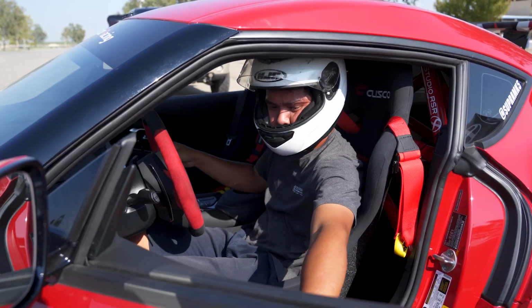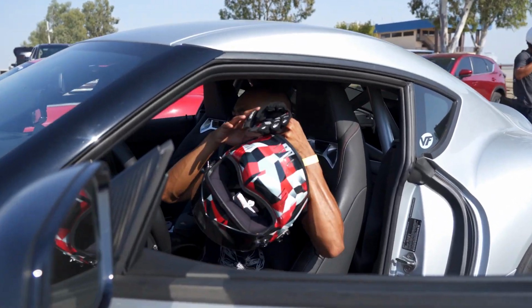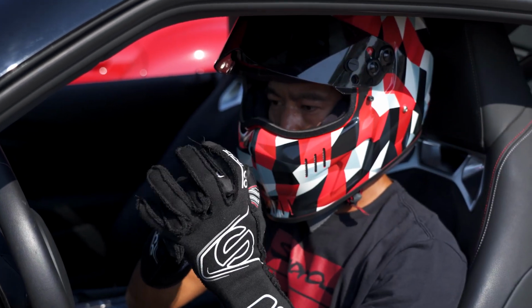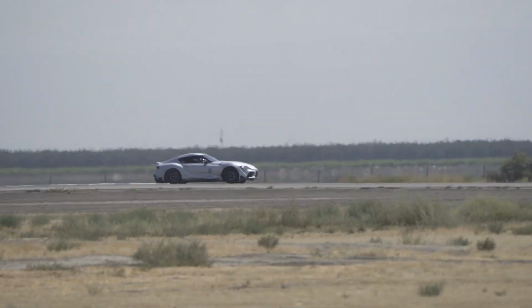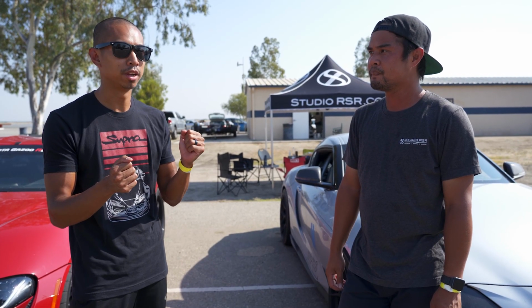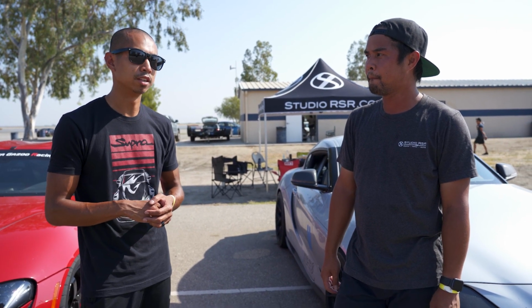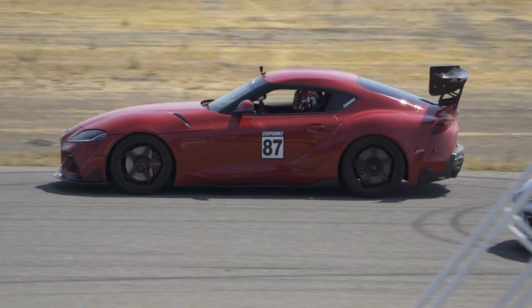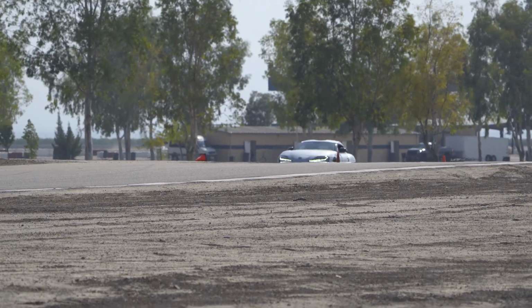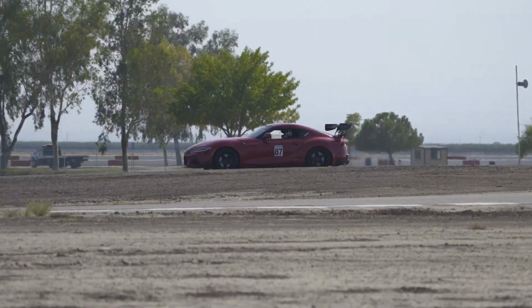Also, another cool thing, Jerel let me drive his car, and we switched. He drove my car. What do you think? Oh man, Toby's car definitely feels a lot sharper, and it turns in a little bit quicker than mine, and that's mainly because of his AO52 tires. And he's got a little bit of stretch on his wheel, but yeah, it felt really sharp. Definitely the rear end kicks out a little bit more than mine.